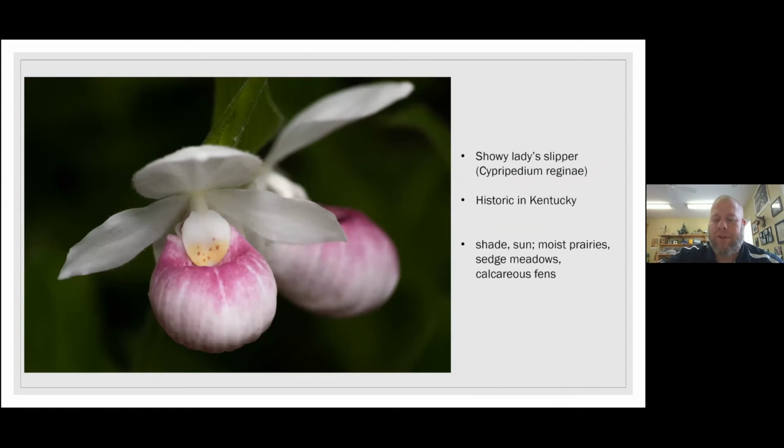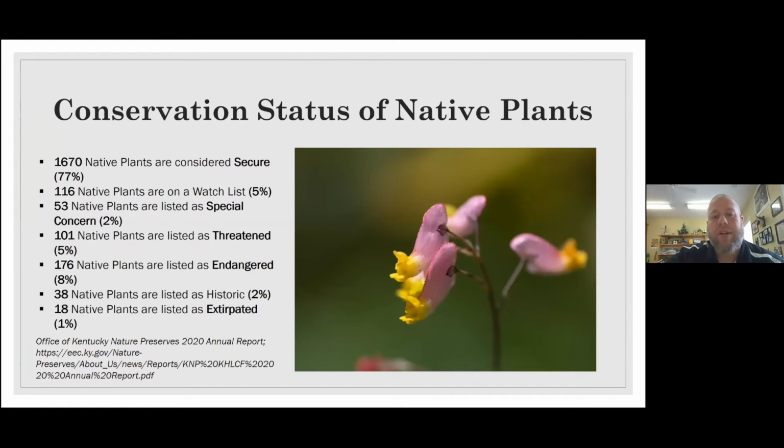And these are all the different habitats that you would normally find it in. The one that we find it in Tennessee, that I go and photograph, is one of those calcareous fens. It's a really spectacular plant, but from what I understand, it is fairly easy to grow in the garden. So if you can get it established in a landscape or in a garden, it does fairly well in a garden situation.